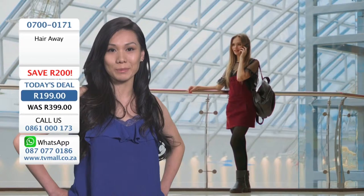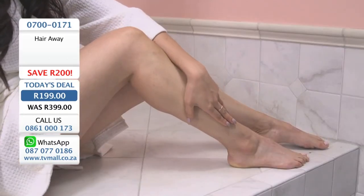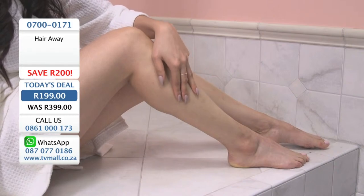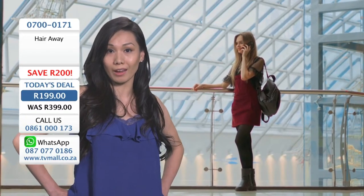My teenage daughter asked me how to shave her legs today. Hair Away is gentle and safe, and I had no problem recommending she start using it. I wish someone would have told me about it when I started to remove unwanted hair.